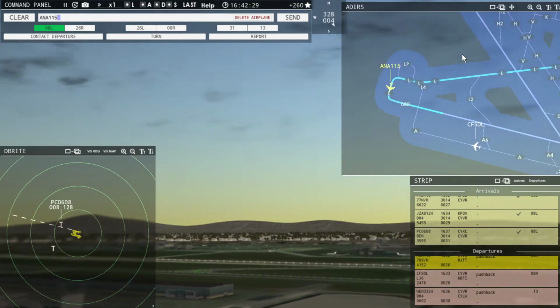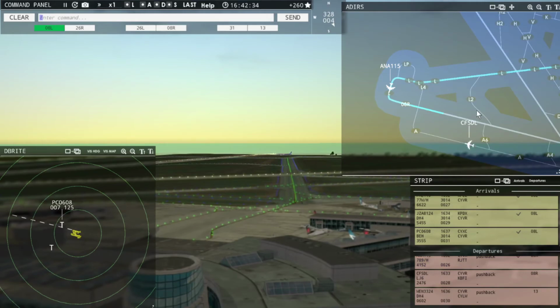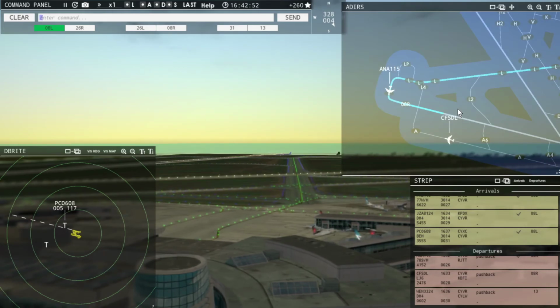All Nippon 115, runway 08 right, cleared for takeoff. Runway 08 right cleared for takeoff, All Nippon 115. Big plane out of here. And that will clear up that runway so that my cargo plane can come across later.